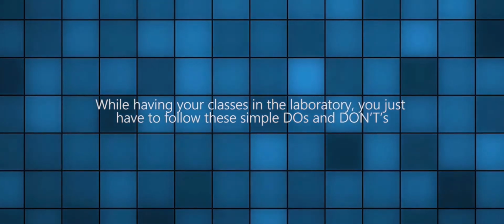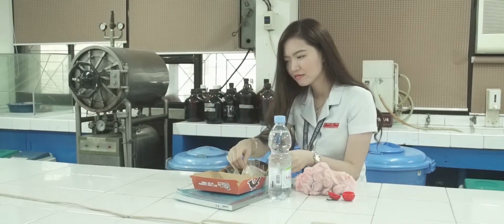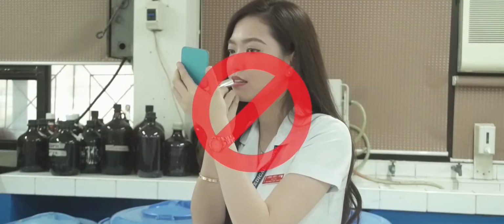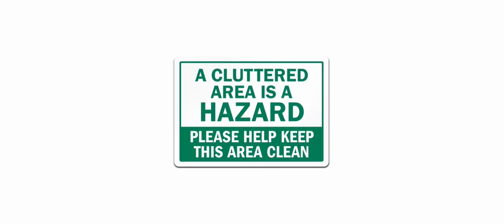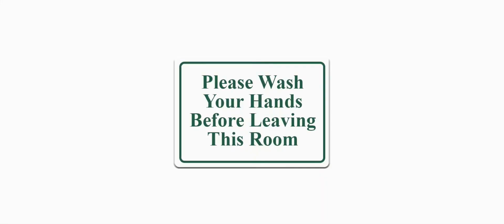While having your classes in the laboratory, you just have to follow these simple do's and don'ts. Number 1. Observe proper hygiene. No eating, drinking, smoking, applying cosmetics and handling contact lenses inside the laboratory. Arrange your chair and pick up your trash before leaving. Wash hands before leaving.